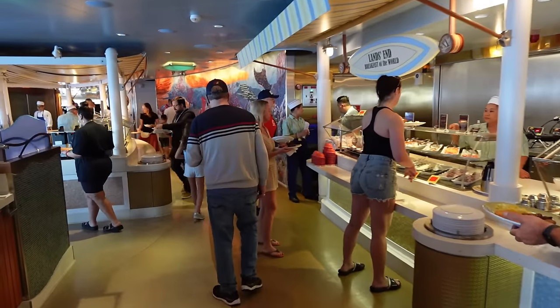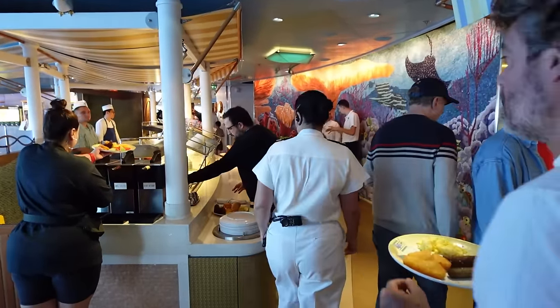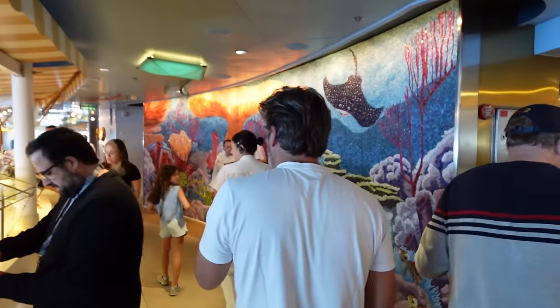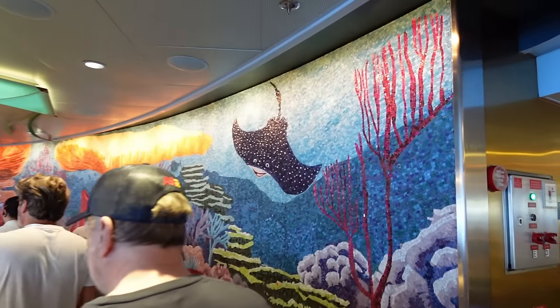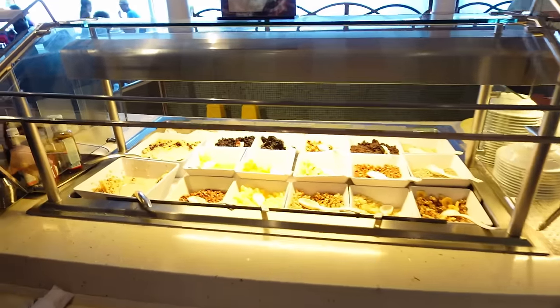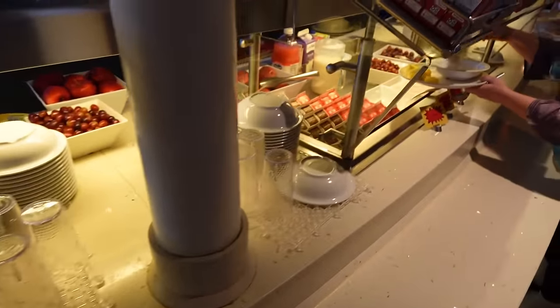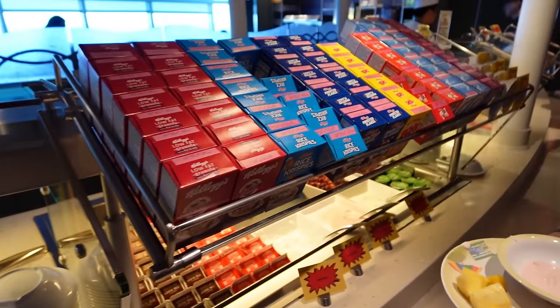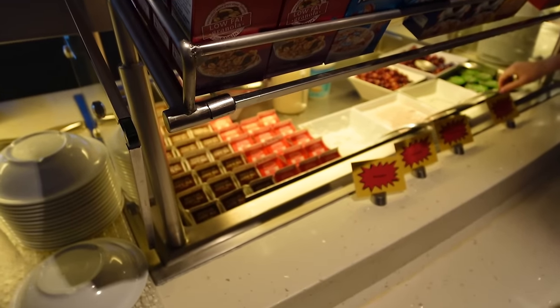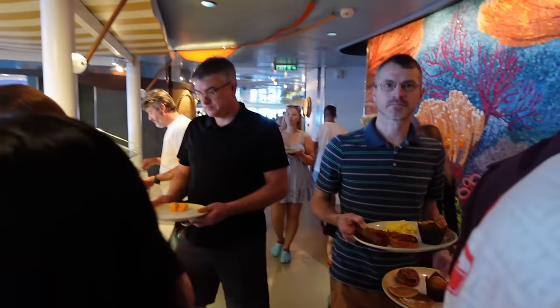You've also got a continental section over here with cereals, some fruits as well, which is my sort of thing. You know me, I don't like too much for breakfast. Look at this beautiful mosaic on the wall. This is nice, Finding Nemo. Some dry fruits, some apples there, look at all the cereal that you've got here too, that's nice. Greek yogurt just down there. A lot of options.